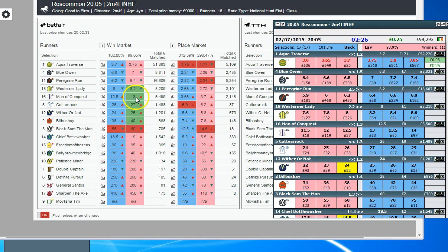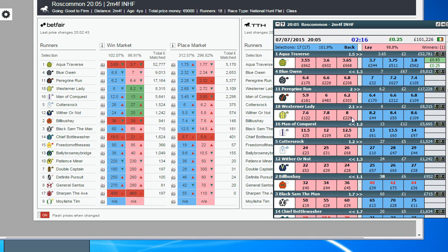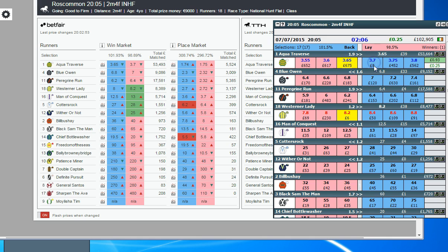We can see we've got lay ones coming up on this side as well, and we've got the book reversed here, so we're just laying at the back price and backing at the lay price. But you'll see much smaller figures in here than what you normally see in the general UK racing markets. We're just going to go in and prove the theory in terms of the signals that the software is giving us.